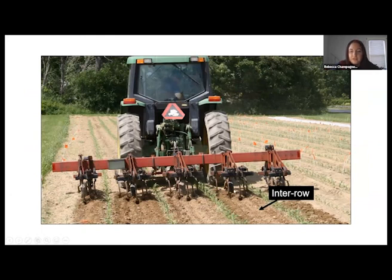So a lot of our farmers usually don't have any issues controlling the weeds between the crop rows, this inter-row zone. It's pretty easy to come in with a tractor or even a hand tool like a wheel hoe and kill these weeds between your crop, because you can just go right between them and not worry about the crop.